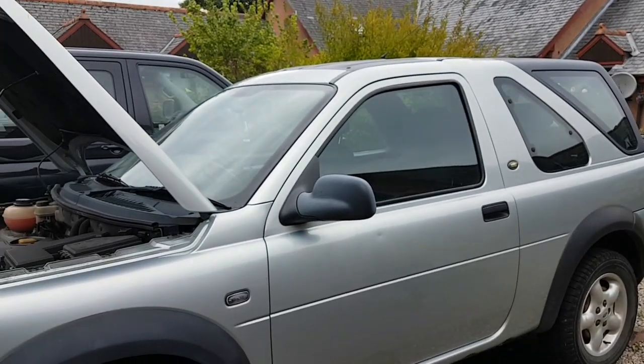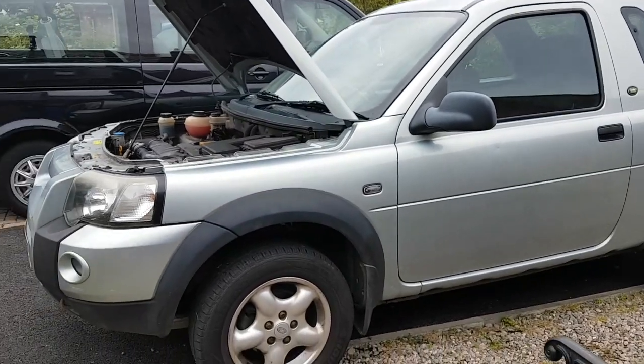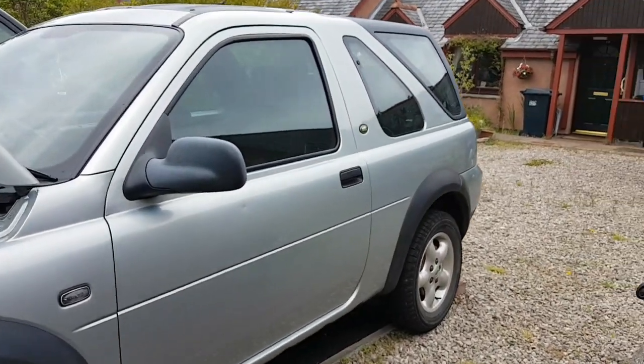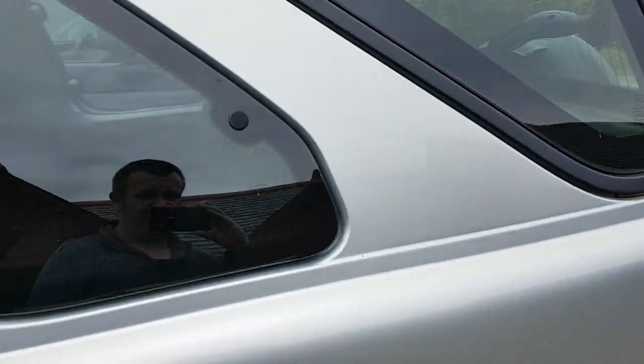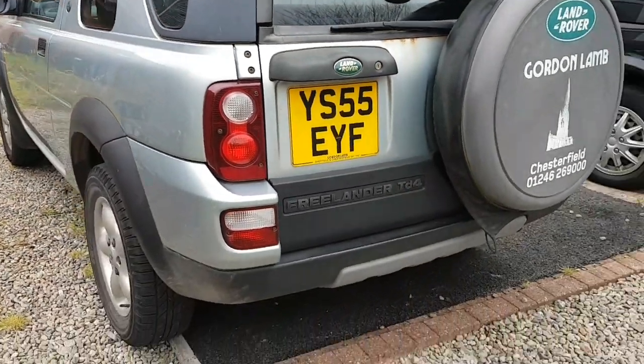I mean, I spent £1,200 on it. So, as I say, we're not talking massive amount of money. And to be fair, for a lot of 4x4, which is what it is, it's quite good. You know, as I say, they get a bad press. They shouldn't.